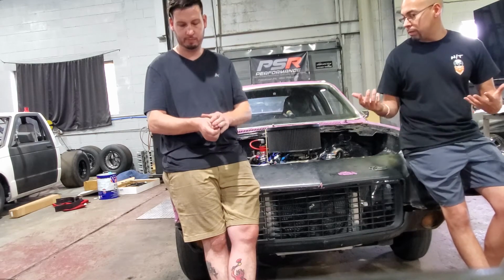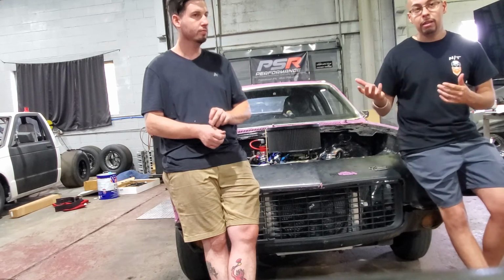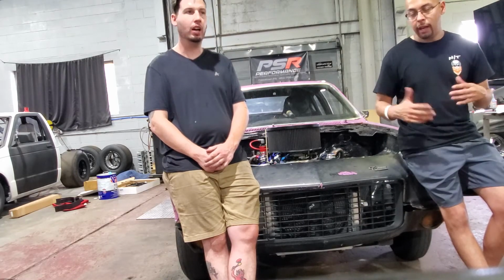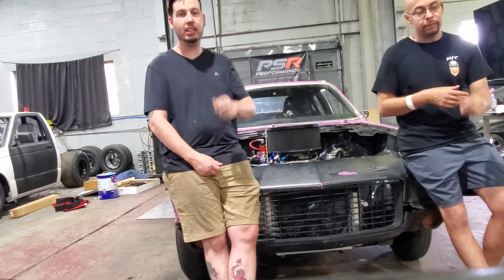If we would have done quarter mile last night, we probably would have run in the mid 9s. So we're trying to get into the high 8 mark, and then we'll be happy with that. I don't really care about the quarter mile as much. I'd just rather go if we get in the 5s with this thing. Yeah, it's kind of really sketchy.